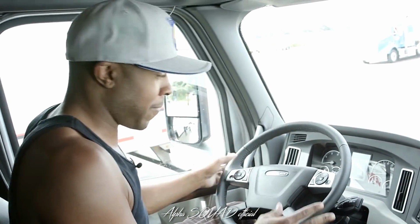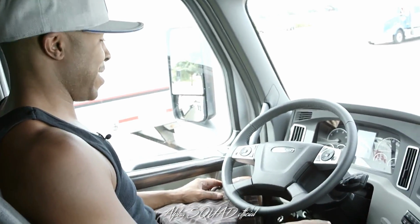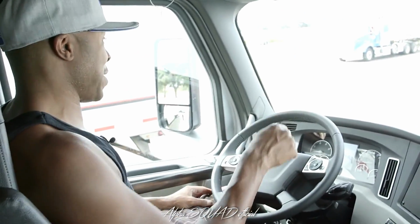No, it's so quiet and smooth, and it brakes really well, and I love the interior. I wouldn't need a new car if I had this. I would drive this like it's my car. Like, I'll drive it to dinner. Like, let's go in the Freightliner, honey.